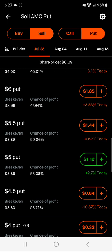But let me just kind of show you real quickly. I don't do this often because I have lost doing put credit spreads, but I'm going to show you how to actually do one, if it's something you don't mind taking the risk on in order to receive the reward. So first, when doing a put credit spread, you want to start with selling a put.